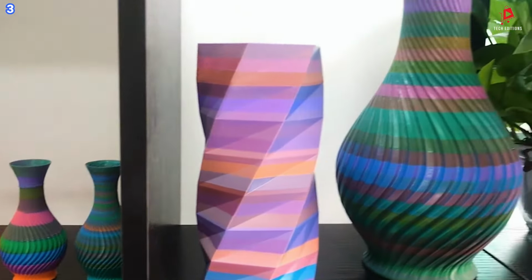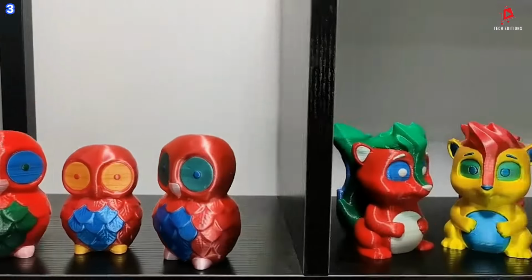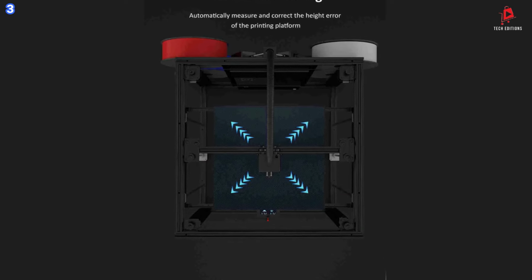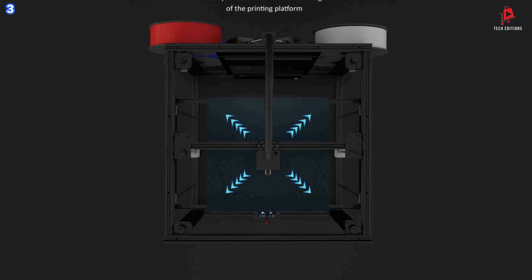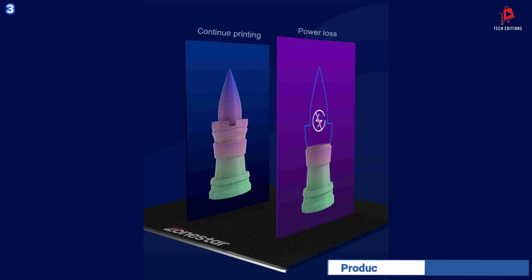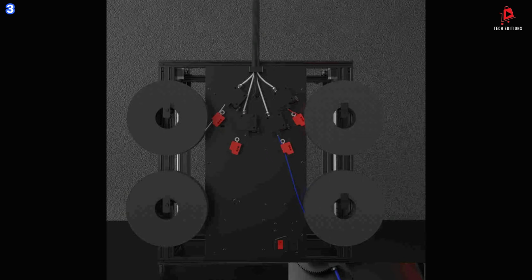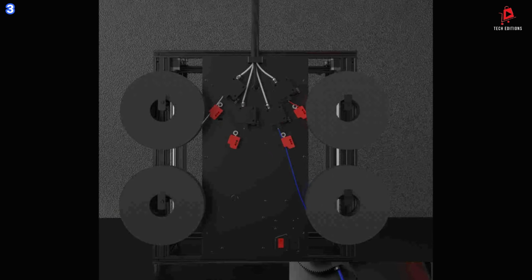Thanks to TMC low-noise motor drivers, the printer operates at a minimal noise level, making it ideal for use in home or office environments. The high-torque extruders and reduction gears provide greater feeding torque, allowing you to print with a variety of filaments and materials without worrying about jams or poor extrusion.